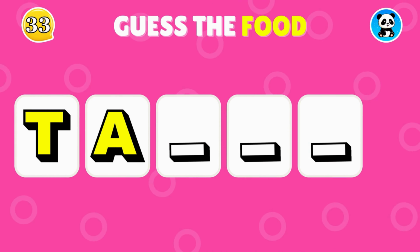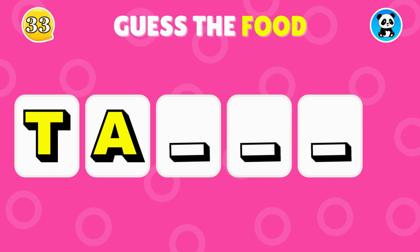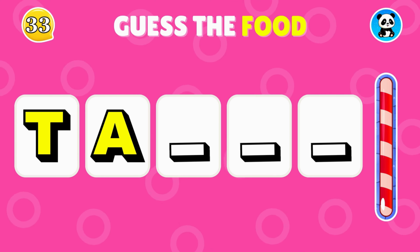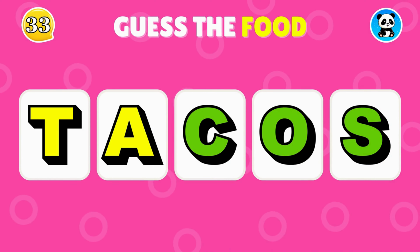Can you guess the word by only the first 2 letters? You're on point. That's tacos.